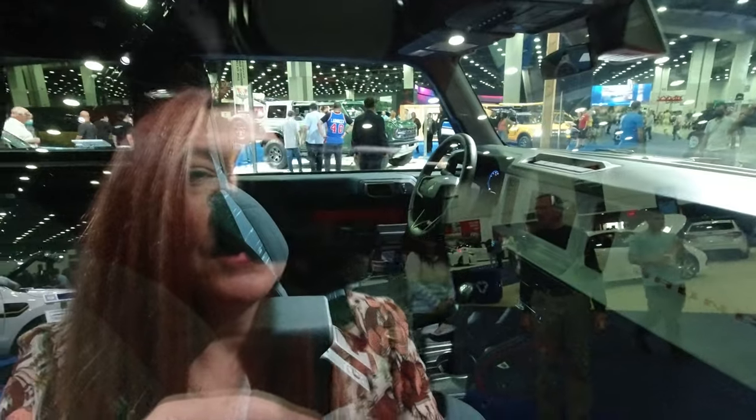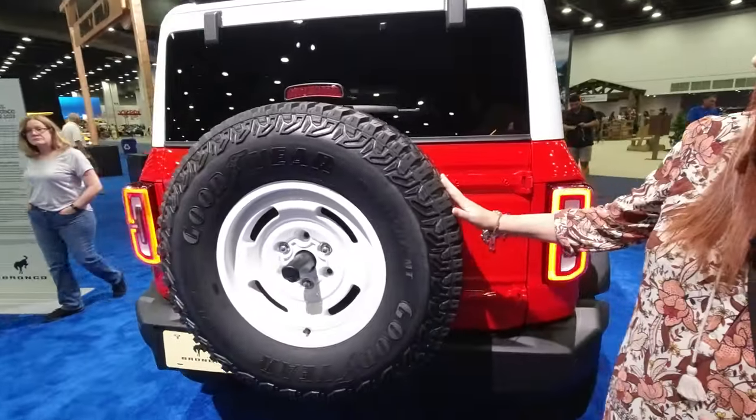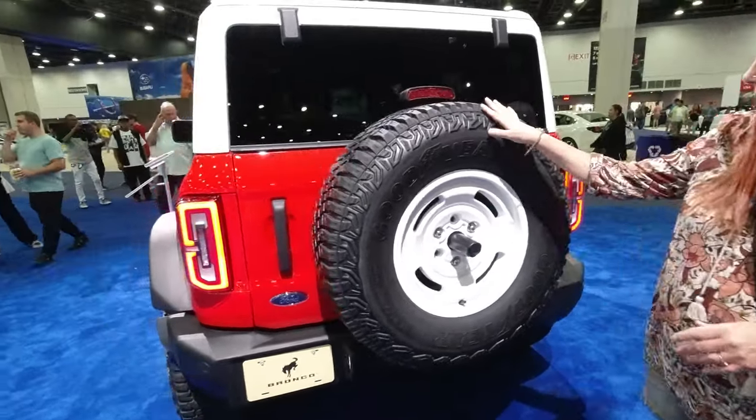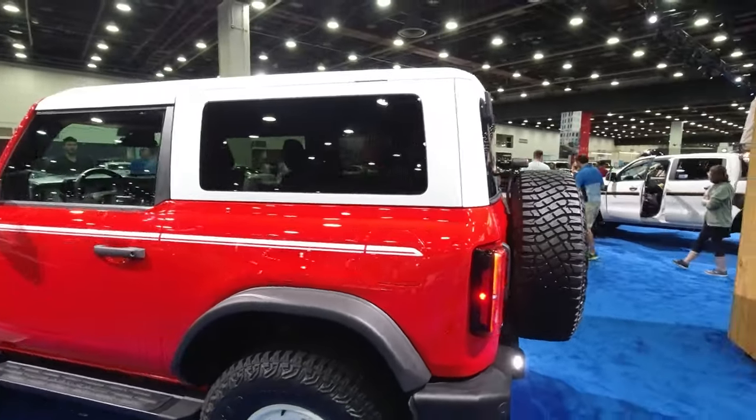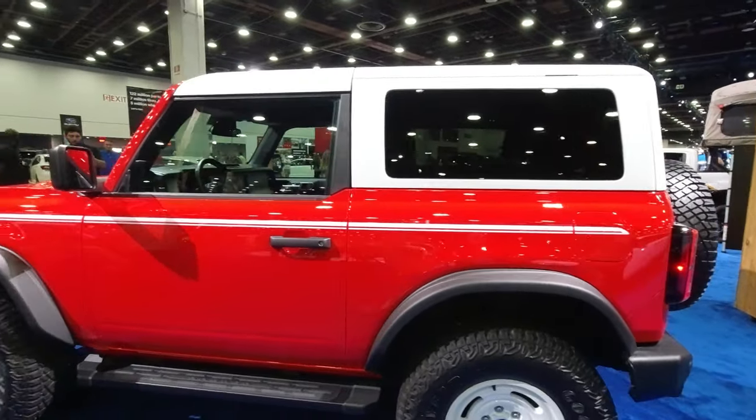Okay, a peek inside. It's locked. We can't get into it. All I see is my reflection. I even like the naked tire on the back. They did an amazing job with the redesign of this vehicle. I mean, it is just awesome.